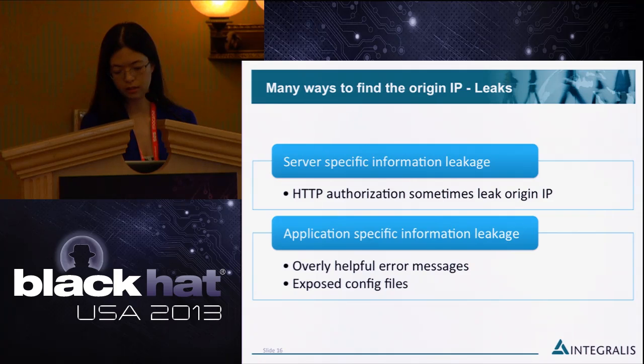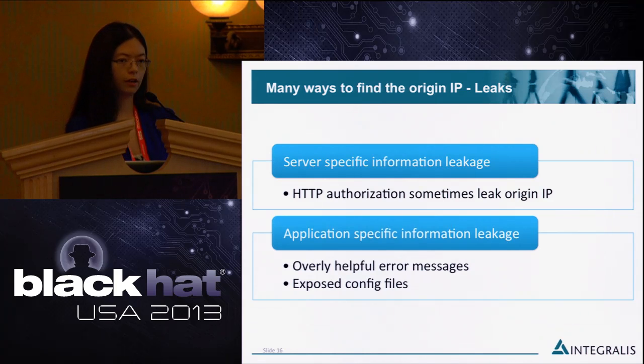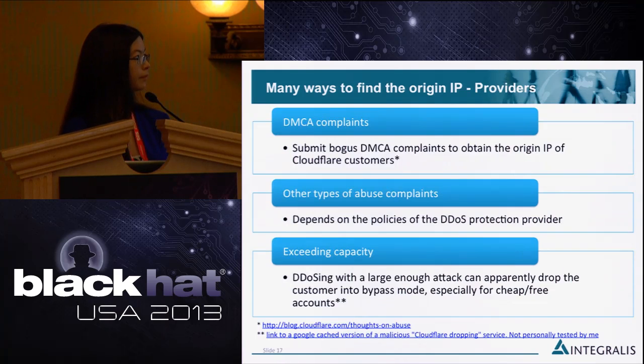In some uncommon instances, accessing /admin or another protected directory behind basic authentication can reveal the origin IP in the prompt. More rarely, there are overly helpful error messages and config files. Apparently, PHP info also gives this away as well.